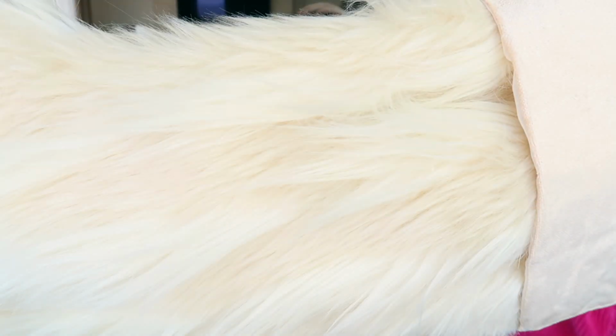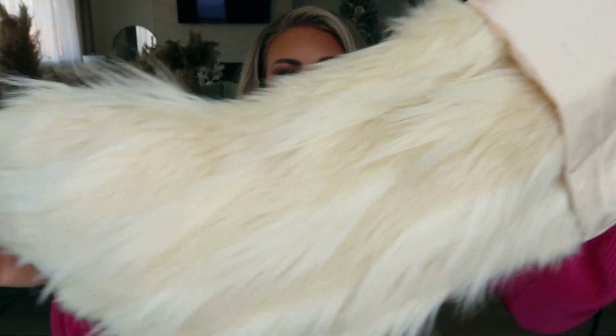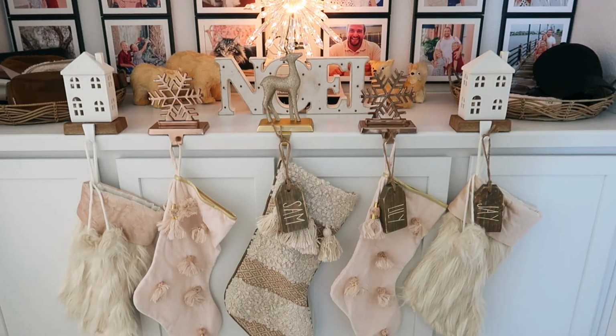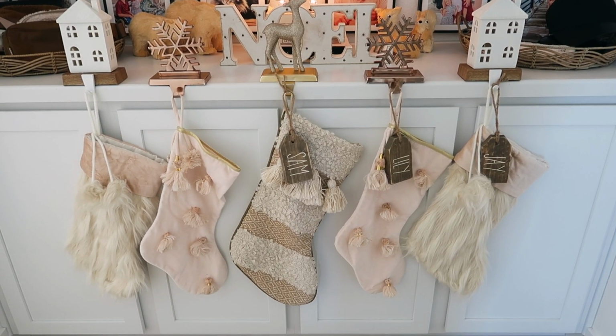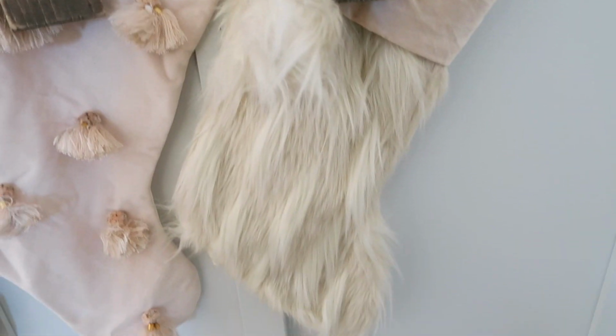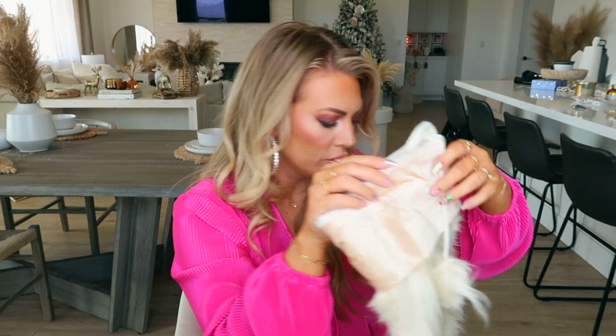Okay, next are these cute little stockings. These are perfect if you have more neutral decor like I do. They're faux fur, they have the velvet top, they look like this, and then they've also got the little pom-poms, which is super duper cute. They're only $12.98. They're by Holiday Time, and they are just the cutest. I love that it has the little hanger as well that's quite thin, so you can hang it on the hook really easily.